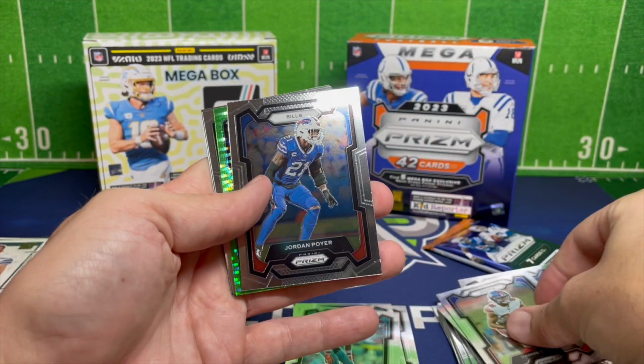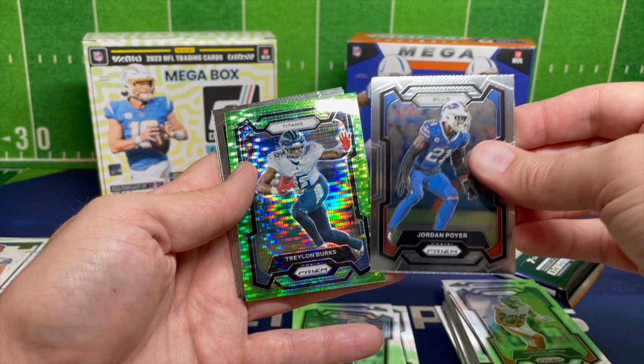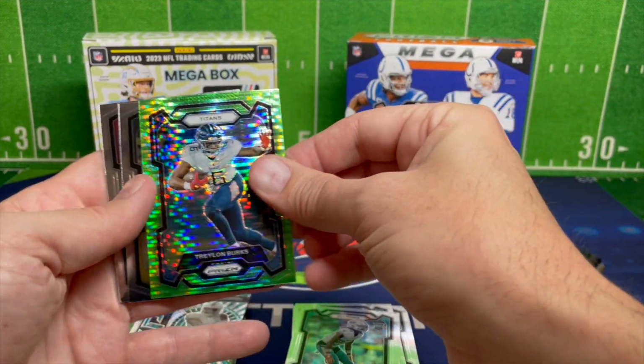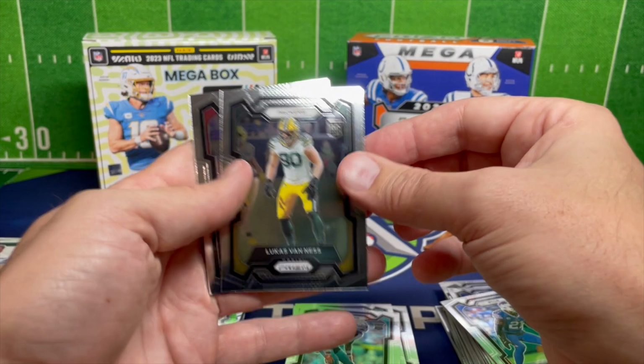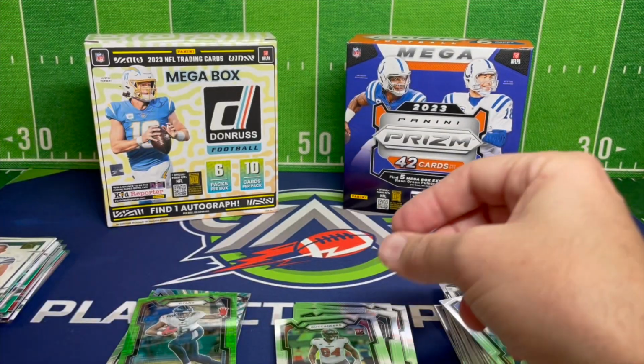Another green. And we've got Titans. Treylon Burks. All right. Not the best card in the world. Lucas Van Ness and Kalijah Kansi, kid reporter.